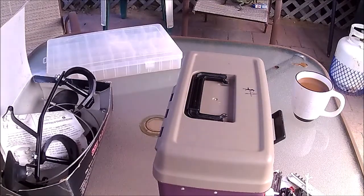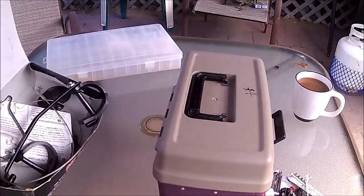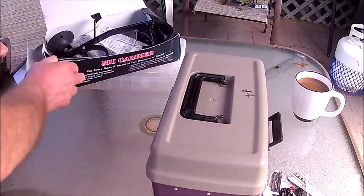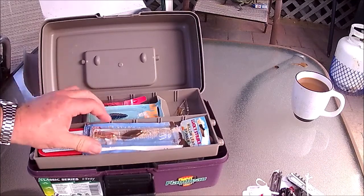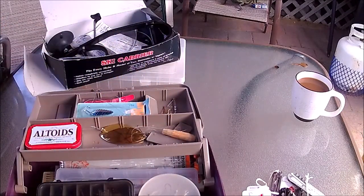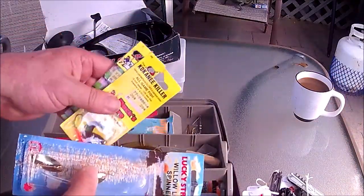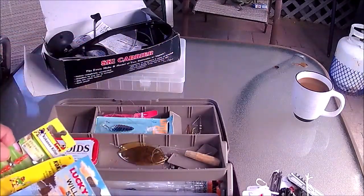As for the same place at the sale, I picked up the cot. I got this box and this box of tackle, which we'll do a quick run through. Anyways, two layers. Mostly spinners, some of them brand new in the packages. These have glow-in-the-dark hooks even.